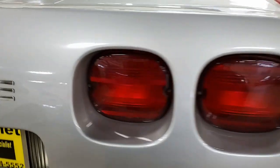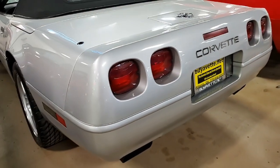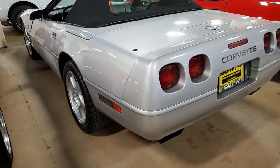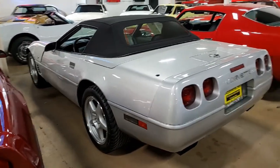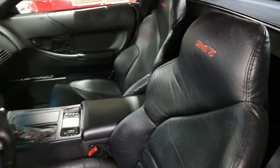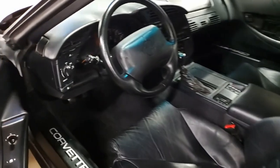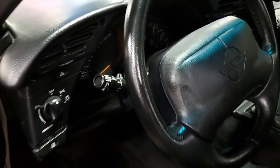The paint is great. It has a stunning shine. The convertible top is in excellent condition. The window sweeps and all other weather stripping are in very good shape. The factory wheels are in great condition, and it has those vintage Goodyear Eagle GS-C EMT runflat tires. So this car is worth looking at. The interior is in great shape.